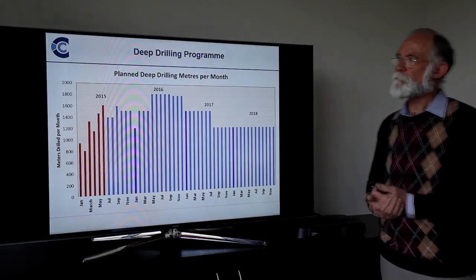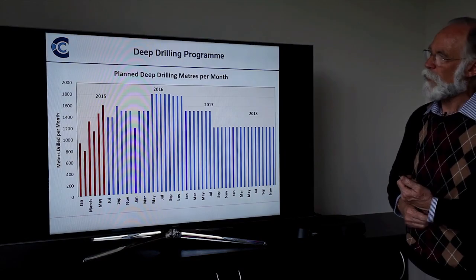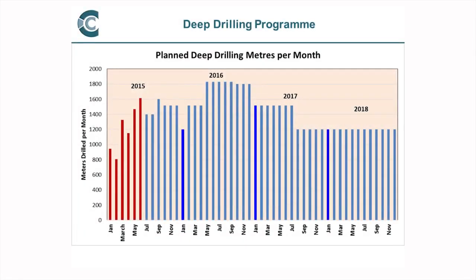Now coming to the drilling that is required for the upgrading of the inferred to the indicated resources and the incorporation of the additional material into the blanket life of mine plan. I'm showing here the drilling program that we have set out, with the first 6 months of 2015 having passed, and in that period we've managed to up the drilling rate to about 1,400 to 1,600 meters per month, and that rate will be maintained over the next couple of years, building up to the peak drilling meters in 2016, and then tailing off down to 2018.